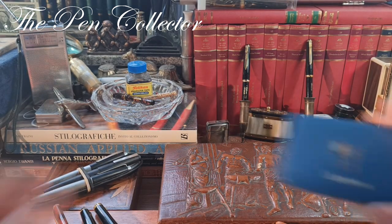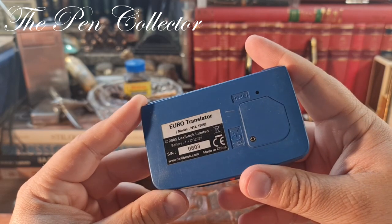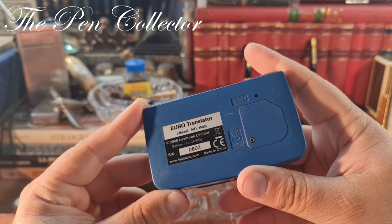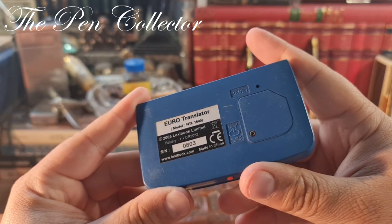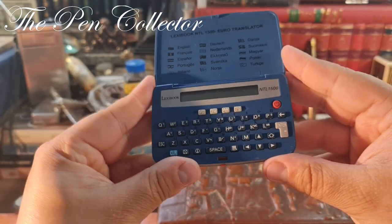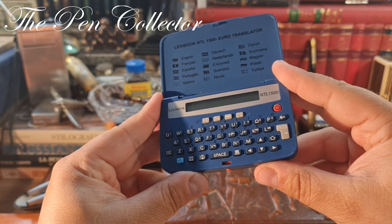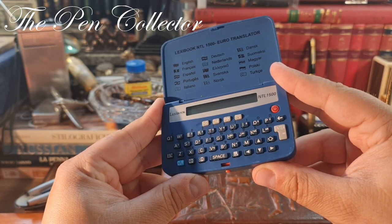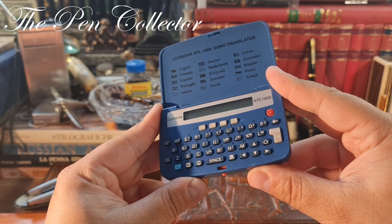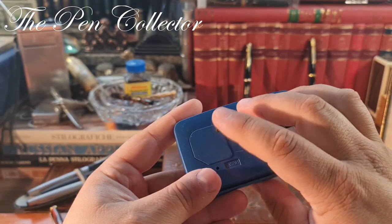Now, guys, I have some interesting find. This is a Euro translator, the model name Lexibook, made in China, and the model is NTL 1500. It is a nice looking pocket mini calculator. It has translation from English, Deutsch, Français, Netherlands, Magyar, Polski, not in Romanian, but we have Portuguese, Italiano. Quite nice.